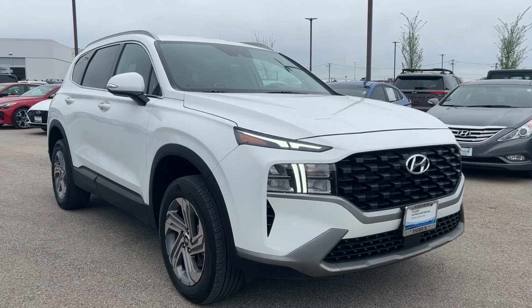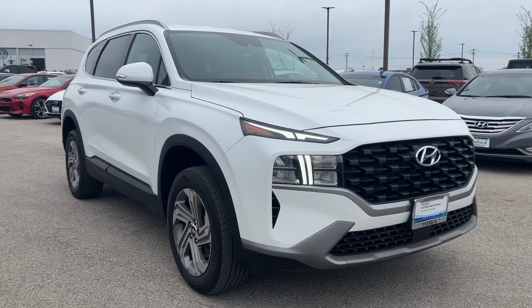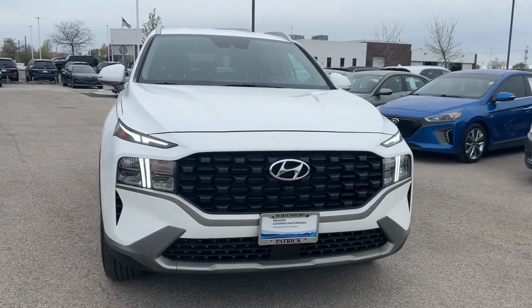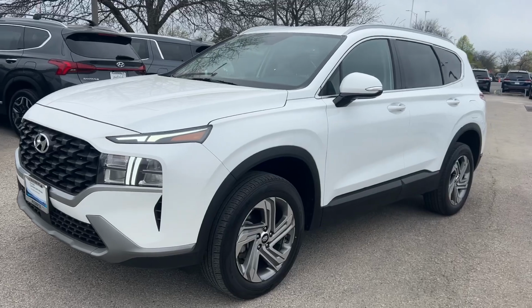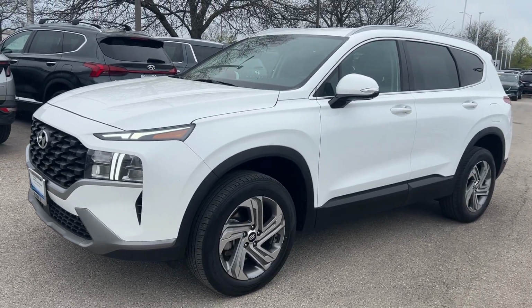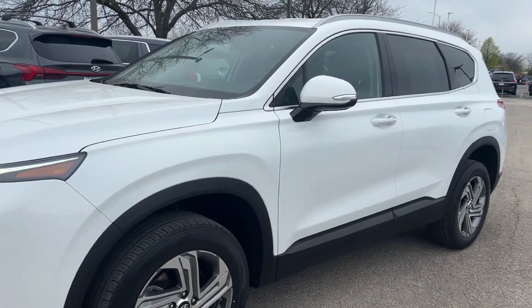Introducing the 2023 Hyundai Santa Fe. With less than 35,000 miles on the odometer, this vehicle provides excellent value. Handsome and versatile, this Santa Fe brings ease and comfort to your busy lifestyle.